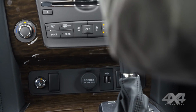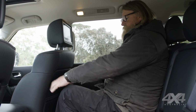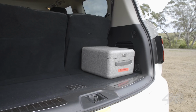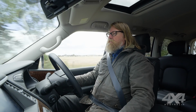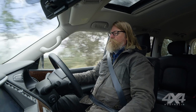They've both got powered, heated, cooled seats. Much more room in this Patrol than you have in the LandCruiser, particularly in the back seat and the third row seat and behind that third row seat. That's where you really notice it. Sure, the LandCruiser has a much bigger screen in the middle here, but the size of your map screen is still pretty much the same.